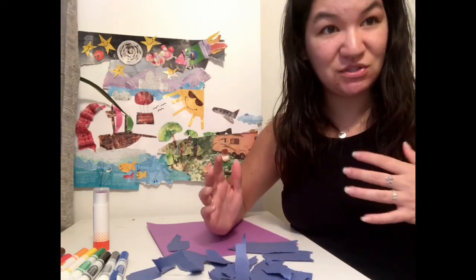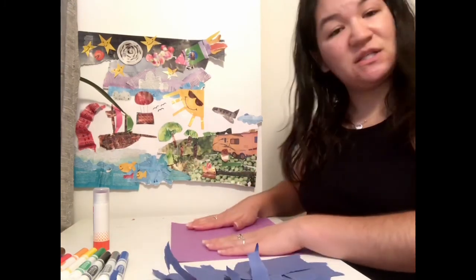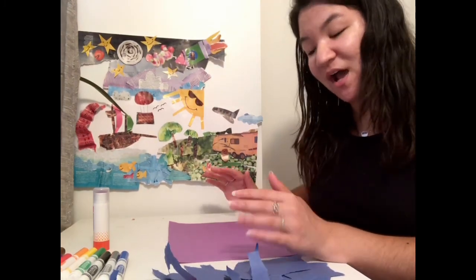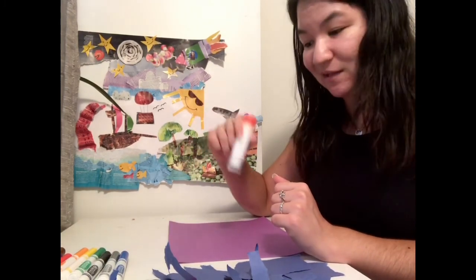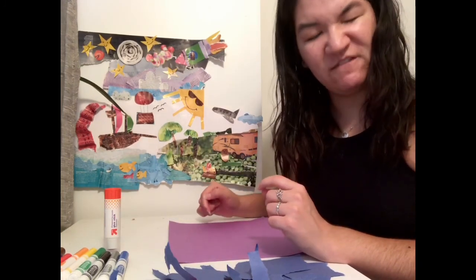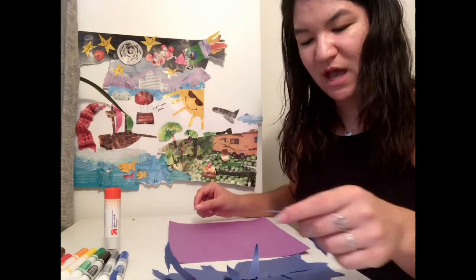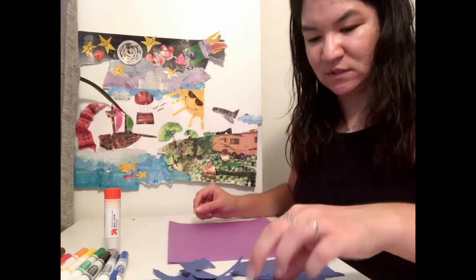So now what I'm gonna do is start placing them on to my sky, and when I am happy with how they're arranged, I'm gonna just take my glue stick and glue them down. And I don't know yet if I want to outline them. I think I'll see what I come up with. So let's do that.